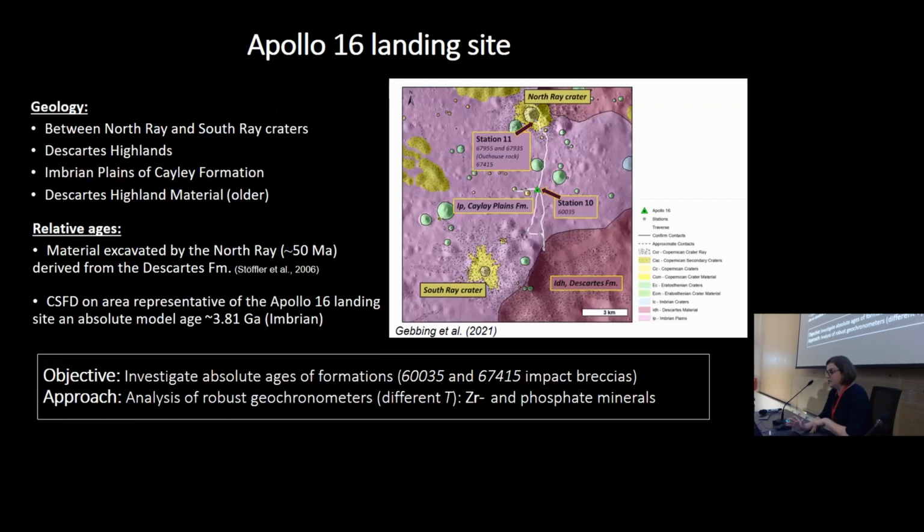Well, the mission landed between North Ray and South Ray craters, and the geological map I'm presenting is also from Minster, the last one I have, so please correct me if it's been updated. Meanwhile, we have things to discuss. The mission landed in the Descartes highlands, but there are two pronounced formations in this region. One is the Cayley formation on top, often linked to the Imbrium ejecta, and underneath it is the Descartes material, slightly older, but also linked with the Imbrium ejecta.